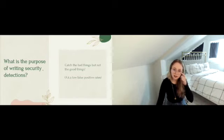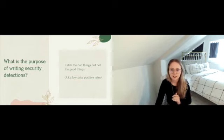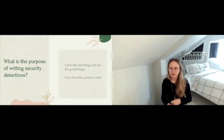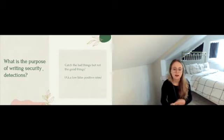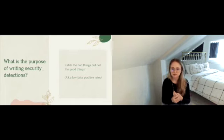In general, these are the steps I go through when I'm writing a security detection. First, I determine what I have to work with. Not every team has every resource, so you have to sit down and think about what logs and tools you currently have available, and from that, what you want to prioritize. What part of that data do you want to look at first?